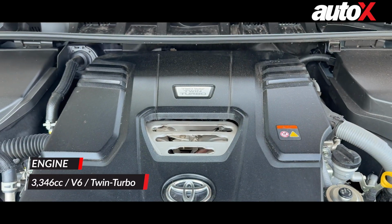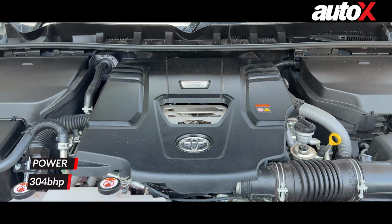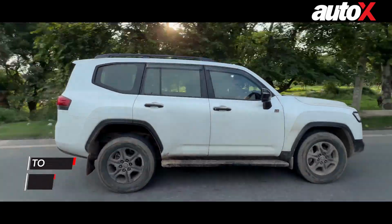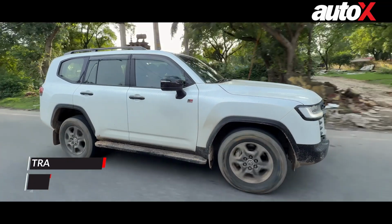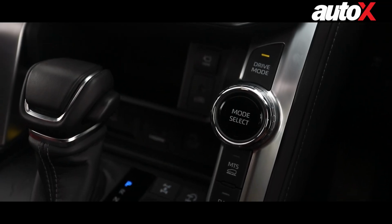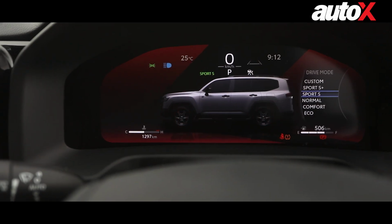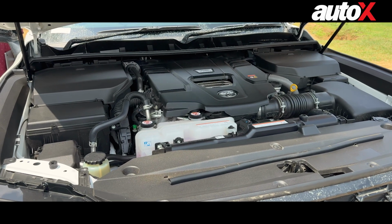Under the hood sits a 3.3-litre twin-turbo V6 diesel engine, good for 304 bhp and a colossal 700 Nm of torque. All of this power and torque is sent to all 4 wheels all the time through a 10-speed automatic gearbox. On top of that, there are also different driving modes. You have got comfort, sport, sport plus, and it all alters the steering response, the way this engine and transmission behaves.